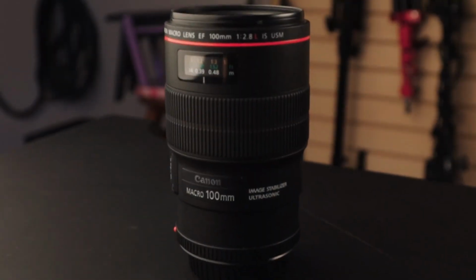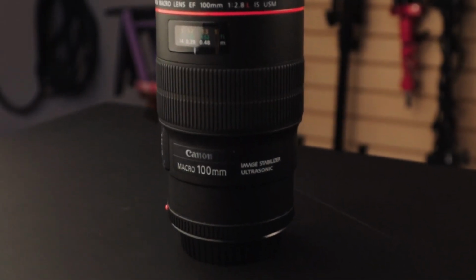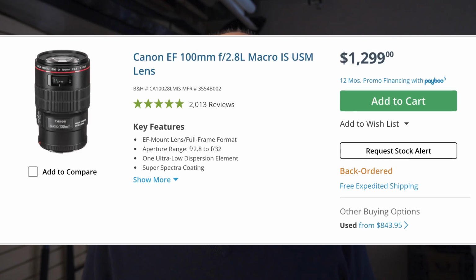Okay, in this video, I'm going to compare three lenses. Well, I'm going to compare two lenses and use one as a reference. The three lenses are my favorite portrait lens, the 100mm f2.8 L lens. This is not one of the budget lenses I'm talking about. This is going to be the reference lens. It's gorgeous. It delivers a gorgeous look. The 100mm f2.8 macro retails for $1,299. It's pretty expensive. It's not what I would call a budget lens.